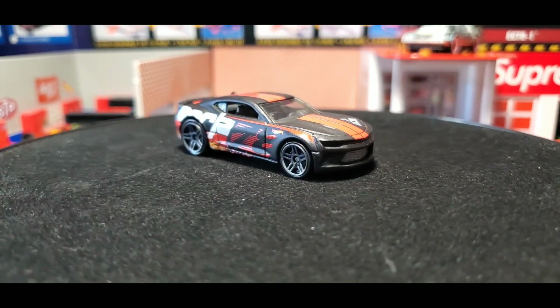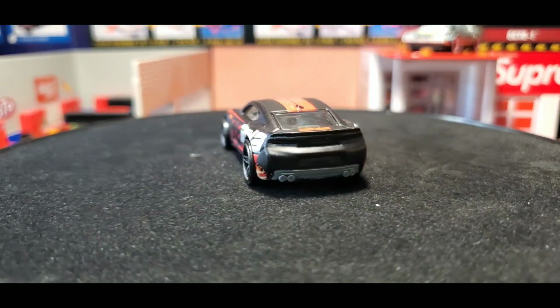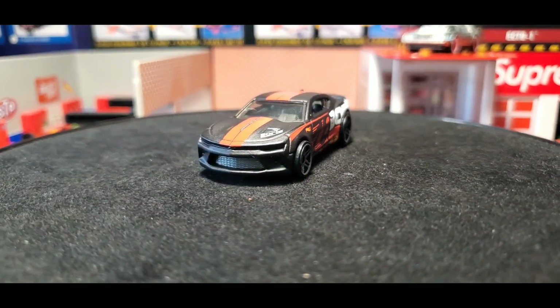Really nice car though. It's sort of a not super shiny black, but it's not totally like a matte black either. More like a satin black, I guess you'd call it. Really nice car though.